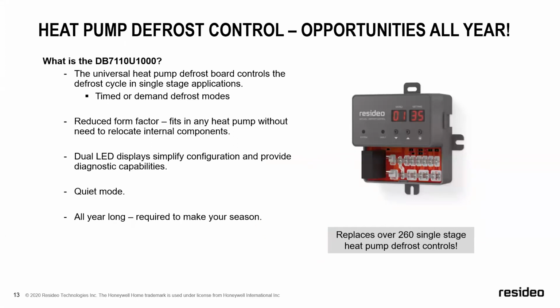And in this group, our heat pump defrost control gives you opportunities all year long. Number one, because this defrost board has time or demand defrost modes. Most of the boards on the market right now have time but not demand, and that's a very big benefit. On top of that, it has a dual LED display. It offers quiet mode.